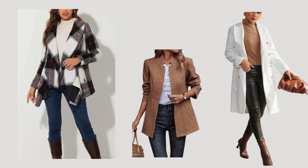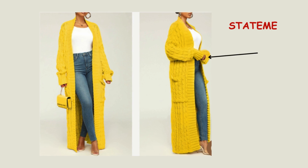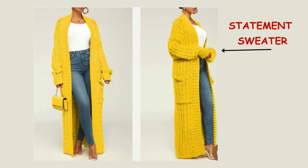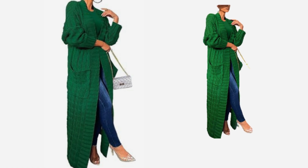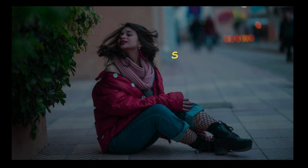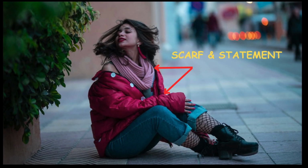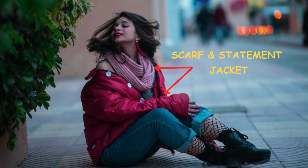If you're seeking effortless ways to dress up your jeans and make them look lavish, all you need is a statement sweater. Embellished sweaters are so exquisite, and they're a foolproof way to ramp up the luxe vibes. One of the easiest ways you can nail that layered effect is by draping an oversized scarf on top of your outfit. Whether you throw it over your shoulders or wrap it all the way around, a scarf adds dimension to an outfit, especially if it's in a different color or texture.